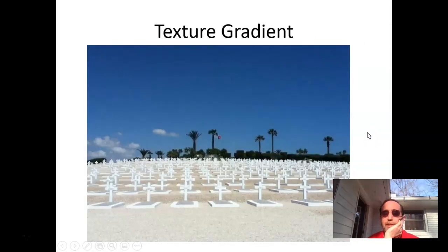Another cue is what's called texture gradient. The further back, the denser the texture gets. This is in Tunisia. This is a graveyard for French soldiers in World War II. Okay? But you can see as the crosses go back, they get denser and denser. So we know that that's further back than up here.